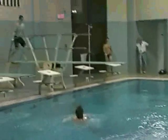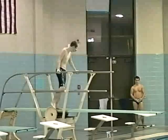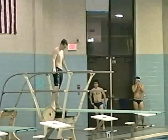Strong tuck on that one. Not where you wanted to be, though. 3.5, 3.5, 4, 5, 3.5. So he just needs to come out of that sooner and get straighter.